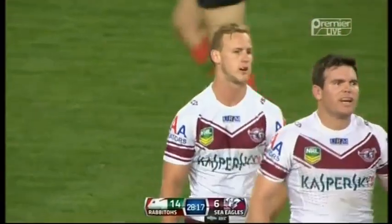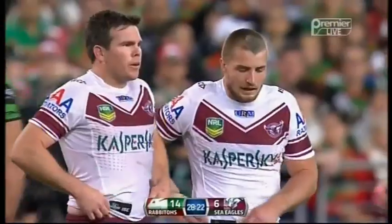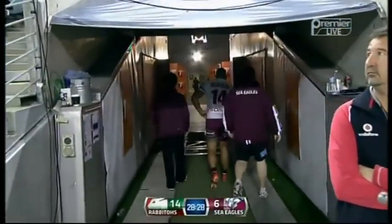A little bit of a breather for everyone. The 26 players out there not so unhappy that ball trickled into touch. They can have a little bit of a walk around now, suck in a bit of air, bit of a chat. South Sydney to work play out of their own end.